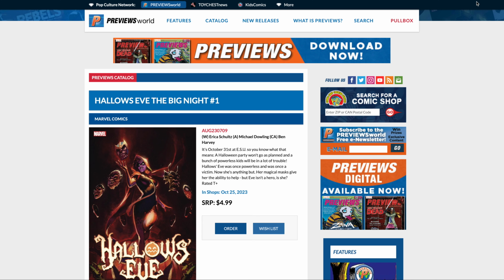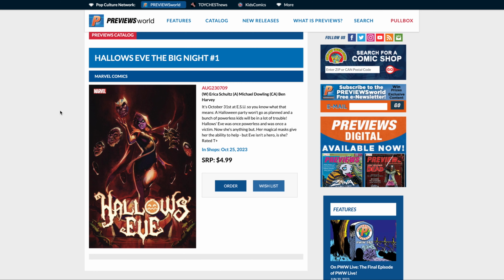Number 2 is Hallows Eve, the Big Night number 1, and this is mostly just because who knows if they're going to throw anything from Hallows Eve onto Disney Plus. They're probably not going to, but it's Hallows Eve. It's the last comic book week before Halloween. They could put something in here, and her magical masks give her the ability to help.